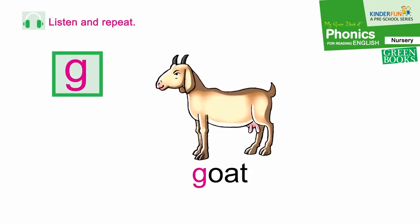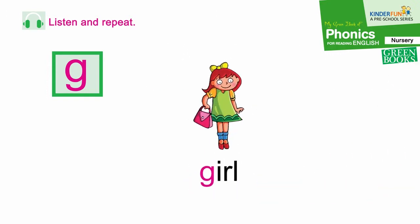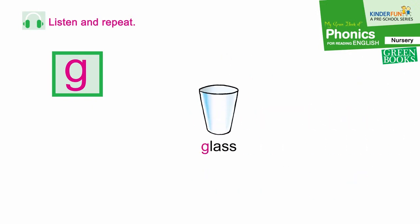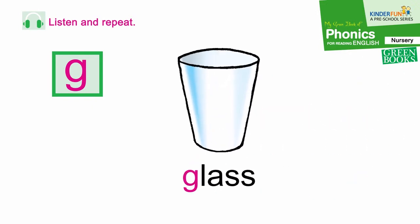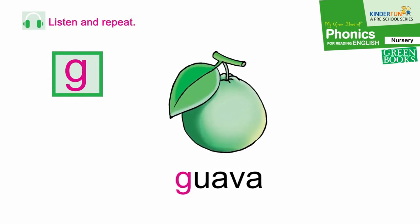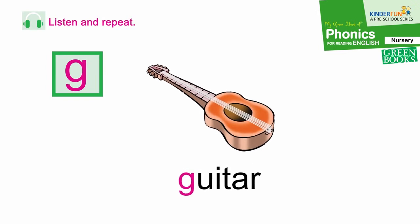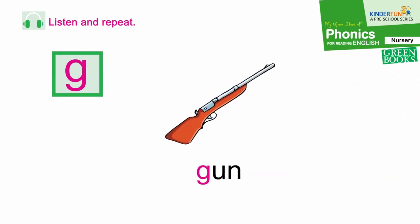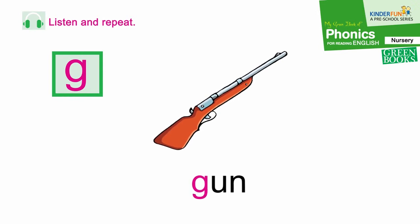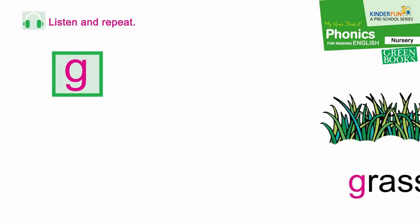Goat. Girl. Glass. Guava. Guitar. Gun. Grass. Gloves.